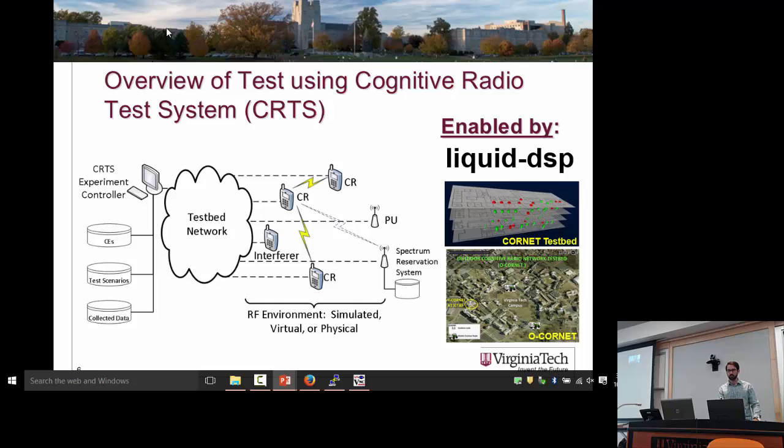I guess I didn't mention the name. We're calling this framework the Cognitive Radio Test System, CRTS. This is a high level diagram of what CRTS is. You have a single node which acts as an experiment controller. The experiment controller has a number of different cognitive engines that it may be using throughout the experiment, different scenarios that it will be running through, and you log all the data as the experiment takes place. Then on the test bed, you'll have any number of cognitive radio nodes. You may have multiple networks of cognitive radios that are coexisting. You may have interference sources or primary users that you need to avoid. This is all encapsulated in this framework.